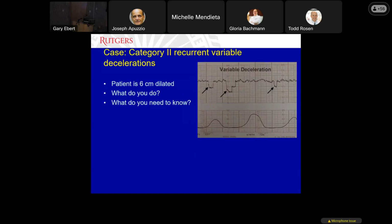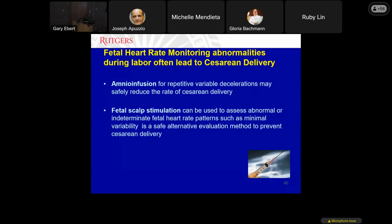Here's another case in labor, she has variable decel. She's 6 centimeters dilated. So she's in active labor. But you see these, and these are repetitive. Now, the variability is still good here. Okay. So is there something that you can do, perhaps, to decrease these variable decels? Well, by and large, we know what causes variable decels is pressure on the cord. So if we can eliminate the pressure on the cord, or at least decrease it, you may find that these go away and you don't have to section the patient. So amnioinfusion. We can do an amnioinfusion. So that's a good tool to have.